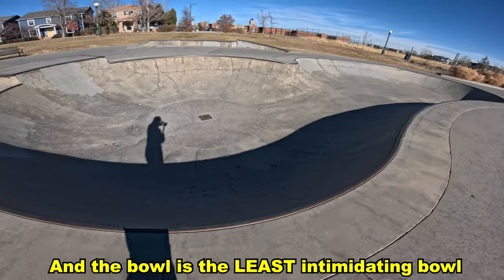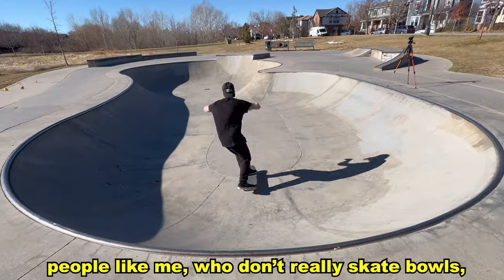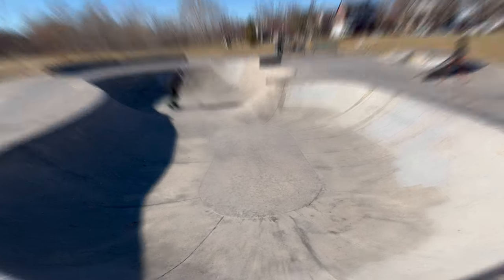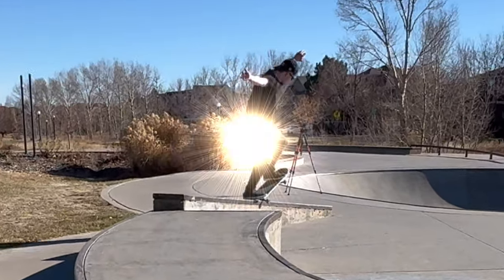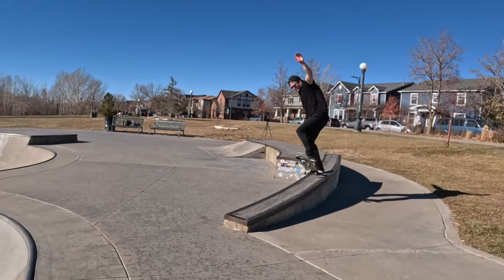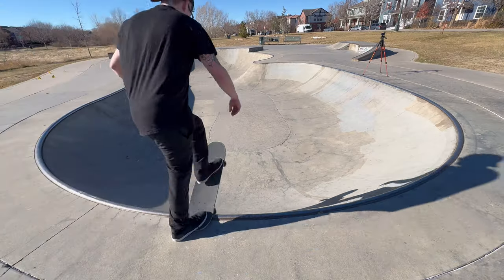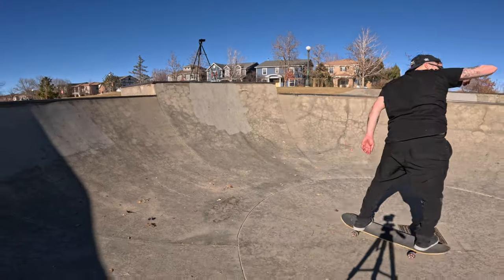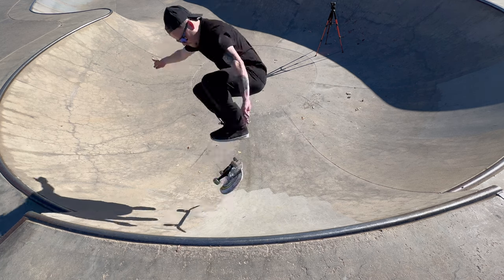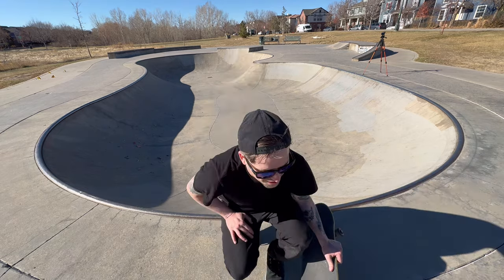Personally, this park has two of the coolest box combinations I've run into recently, and the bowl is the least intimidating bowl you'll find in a skate park, which is perfect for beginners or people like me who don't really skate bowls, but enjoy being in them. Now that I've shown you around, let's get three unique tricks here and let's move it on. Two tricks down, one to go.